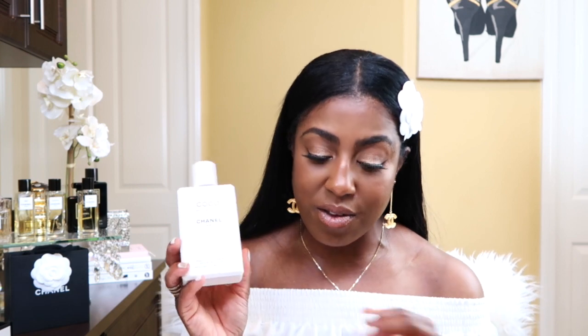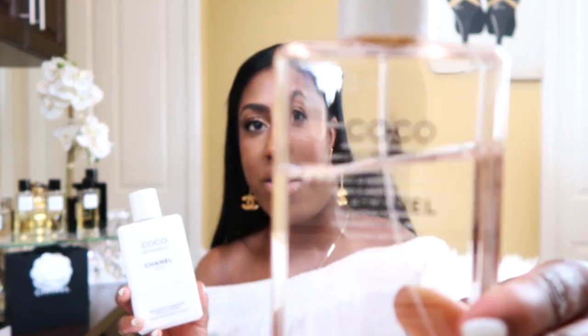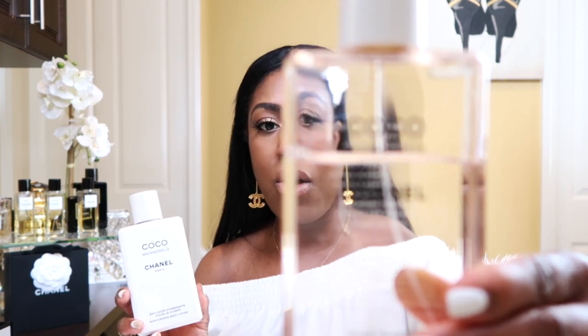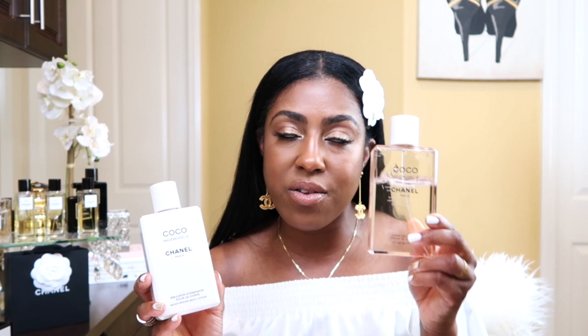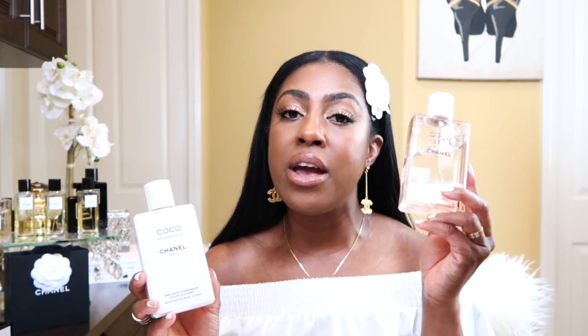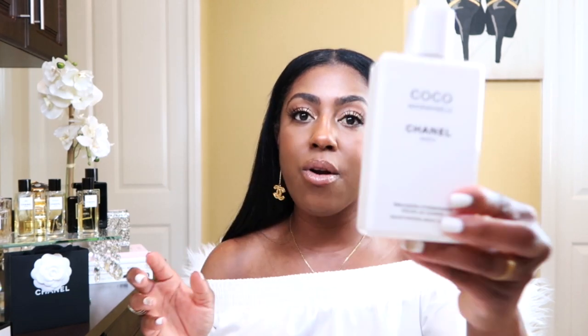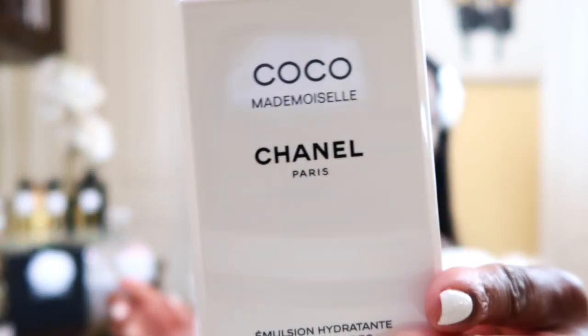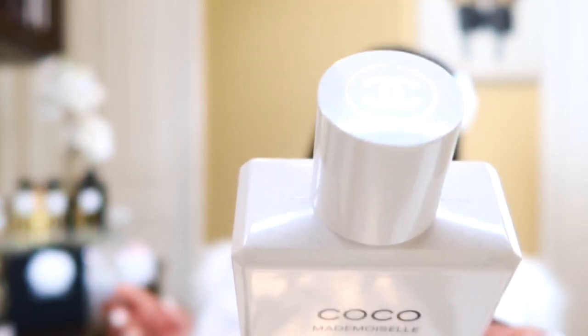If you want your fragrances to last longer, you guys, here is the, hope you can see it here. I spoke about this on the channel before, but this is the Chanel Coco Mademoiselle body velvet oil. You can spray this on. This is definitely going to help ensure that your fragrance lasts all day. I also come out of the shower and layer it with this, which is a Coco Mademoiselle body lotion. I always talk about this, absolutely love this.